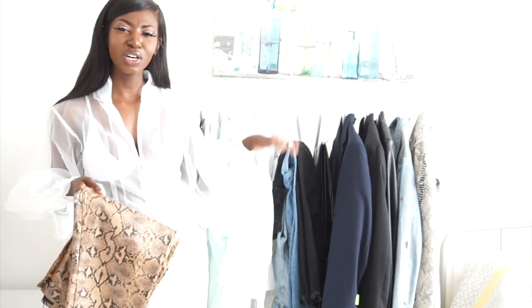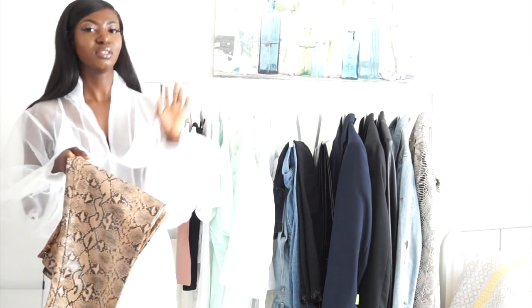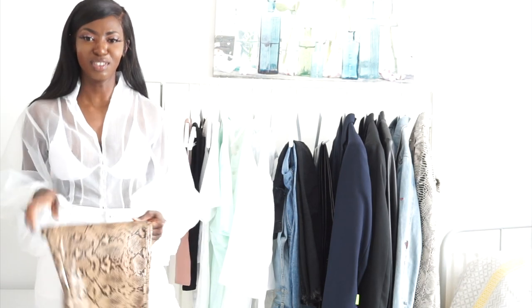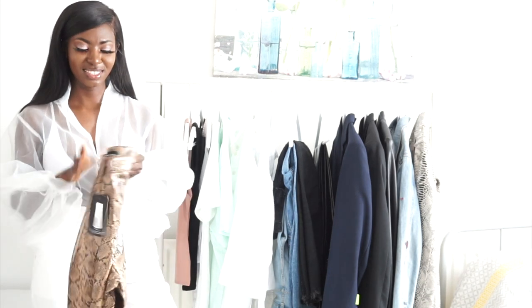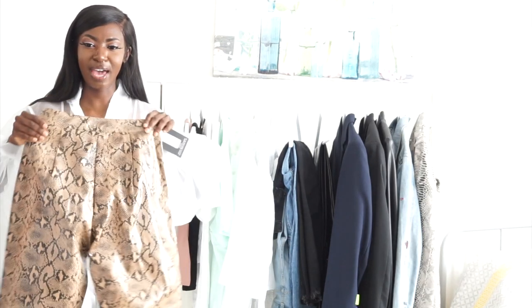Funny enough, all my trousers are leather because of this weather in the UK. If you live in the UK, you know what I'm talking about. Because UK weather is like the Prime Minister's attitude, Boris' attitude. Don't go out, go out. Stay in your house, go out. I'm just joking.